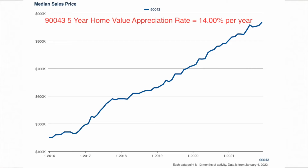What'd you think about the home? It's beautiful, right? It's absolutely massive. 3,240 square feet, 5 bedrooms, 4 bathrooms, in the ViewPark area, which is up and coming. It's strong, strong appreciation. In the area, it's been 14% appreciation in the last 5 years, which I'll pull the chart up right here so you can take a look at it.